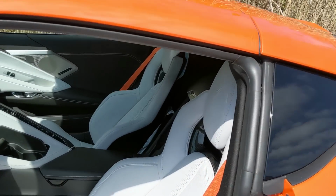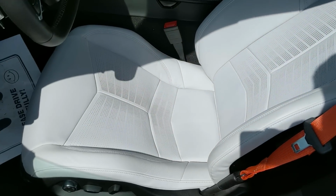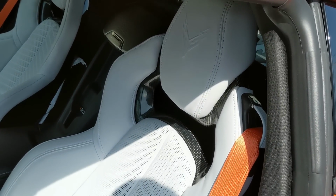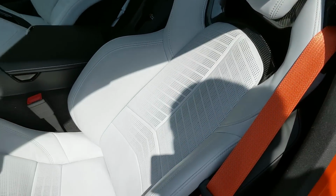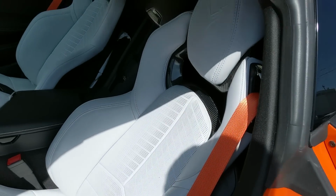Number 4. I'm going to tell you that this one goes with comfort. You want the GT2 seats. The GT2 seats, these bad boys are made just so well. They are amazing. They have lumbar and bolster support.